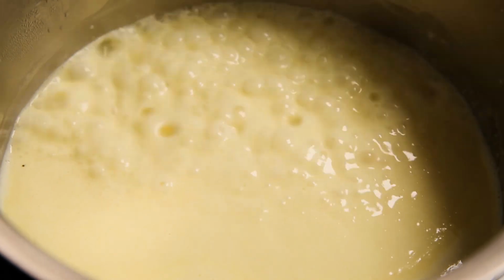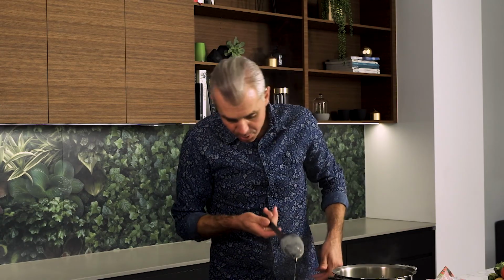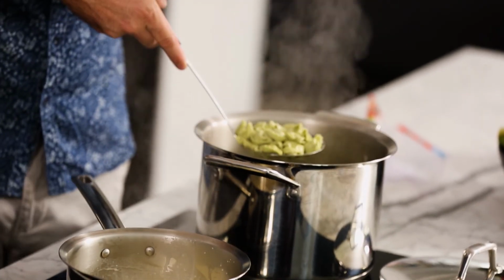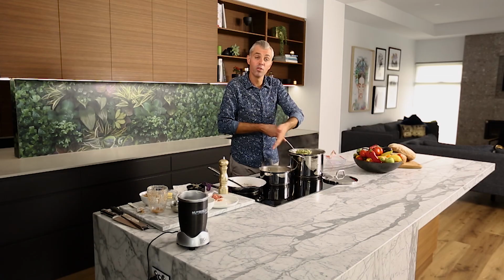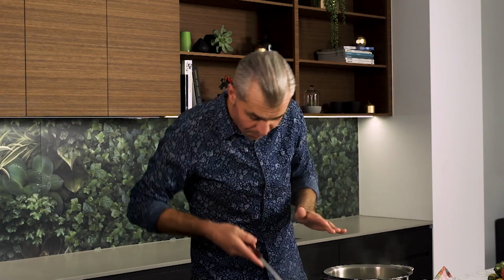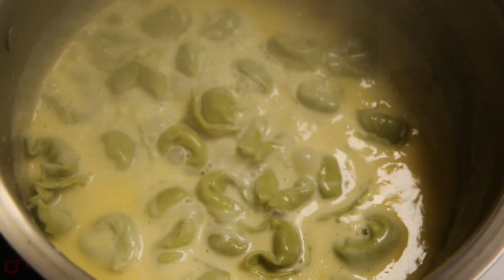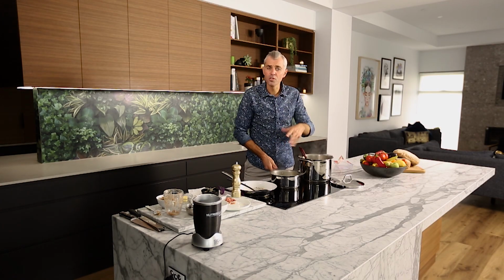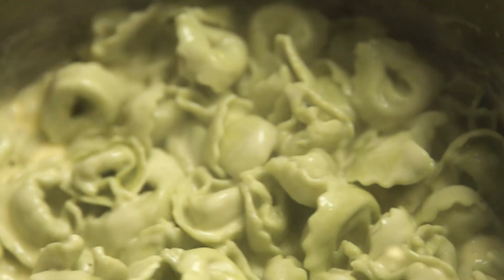All right, there's our sauce, just coating the back of the spoon like so. Perfect now for the tortellini to jump into our Parmesan cream. They're floating to the top. They're looking great. Now, normally I'd say use a little bit of that pasta water to help with your sauce. In this case, no, I really want to strain off all the excess water. Now, just finish 1 more minute of the tortellini cooking in that Parmesan cream.